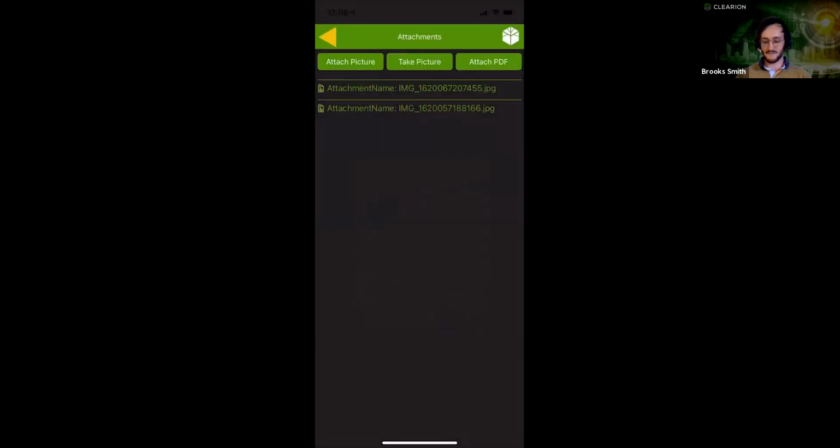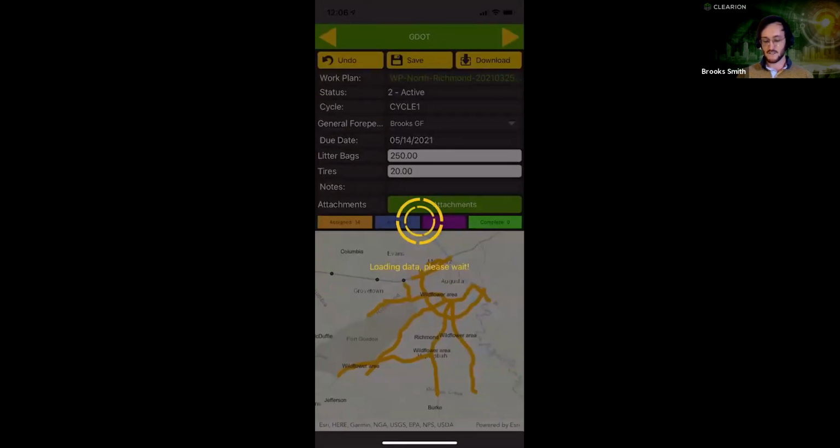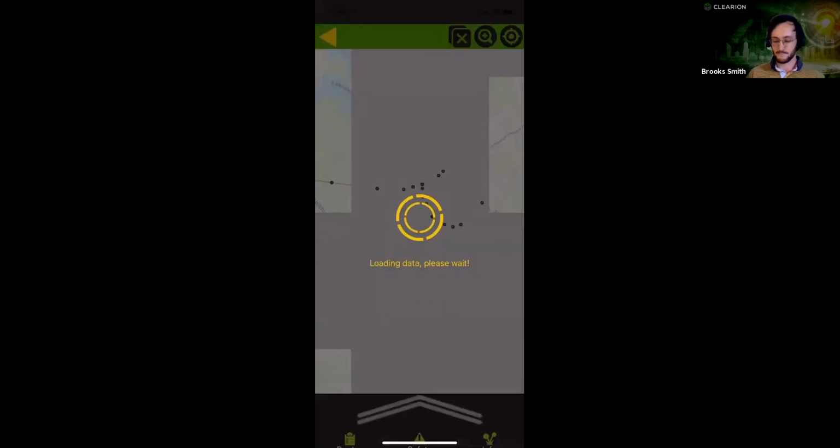So there's one ugly picture of me yesterday. We can save the details like the 250 litter bags and 20 tires to the work plan. And then we can also download this for offline use. We see that very useful for utility veg crews and DOT veg crews that go out to areas with limited cell or Wi-Fi access.